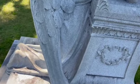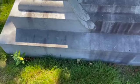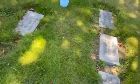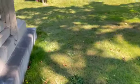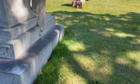So not only will I clean the Angel again today, I will also do the family members that are buried here. So I'm going to get my camera set up, and I will move it around a bit as I change directions. And then you can check it out, okay? So bear with me.